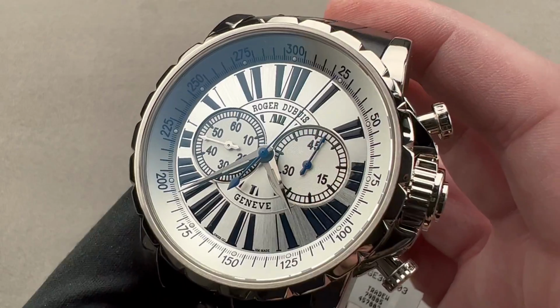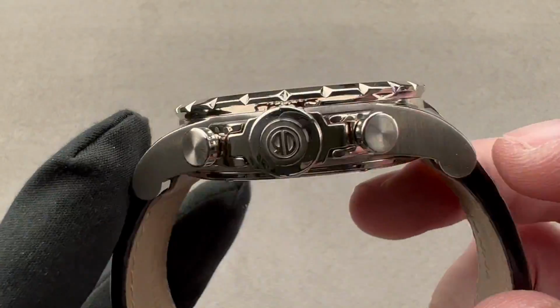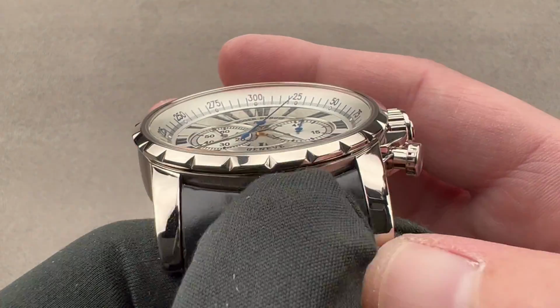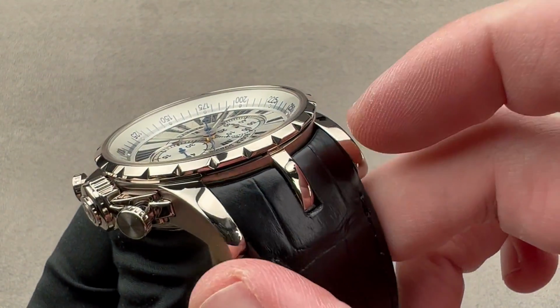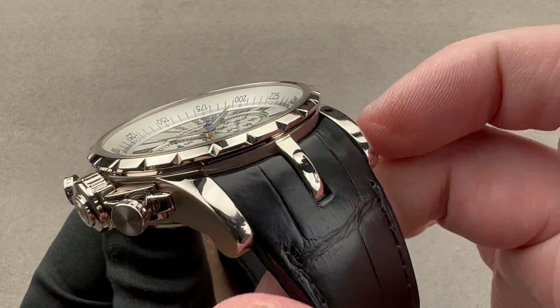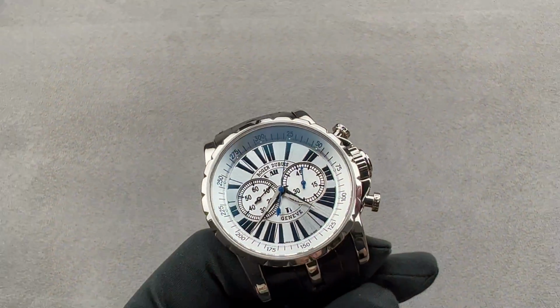It's big. 45 millimeters in diameter, but somehow it wears even larger. It's 15.2 millimeters thick, and from lug tip to lug tip, 55.4 millimeters. I can't really characterize the spacing between the lugs because there's this distinctive Roger Dubuis third lug that prevents the strap from flexing or pulling away from the case, and so it requires either a Roger Dubuis strap or a custom piece. So just measuring lug to lug is not going to give you the right sense of how to fit a strap for this watch.